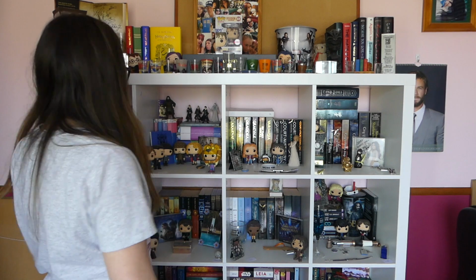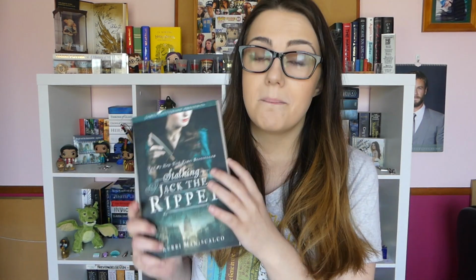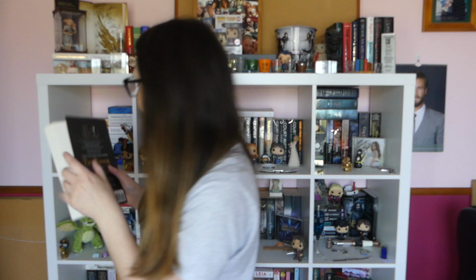Next up, is this book signed? I do have a lot of signed books on this shelf. Okay, so the book we pulled was Stalking Jack the Ripper by Kerri Maniscalco. No, this book is not signed. I have not met Kerri Maniscalco. I also have not read this book, but it's not signed, so. Signless book. Kind of amusing, really. There are multiple books in that section that are signed.